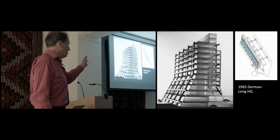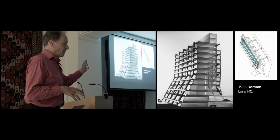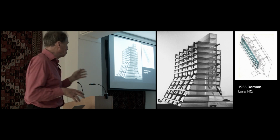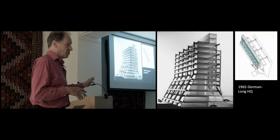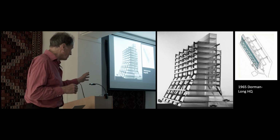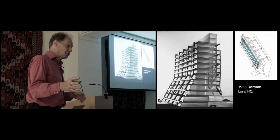This building, I think, is a really interesting one, which is Dorman Long. So this was the building. I don't think there's anybody from the family here, so I can be slightly more indiscreet than I might be. This is the building that actually funded the office for quite a long time. It was a private steel company, Dorman Long, that was nationalised by the Wilson government. And it was nationalised at the point at which the working drawings should have been finished.